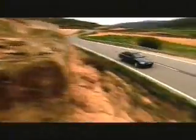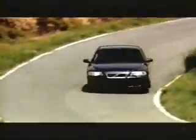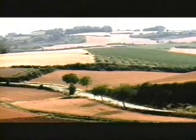Dreams, you'd want a car unlike any other. One that combined the responsiveness of an extreme sports car with the everyday comfort of a family car. But there isn't one. There are two, a sedan and an estate from Volvo. The new Volvo S60R and V70R are unique, intelligent, all-wheel drive cars with very advanced chassis technologies.